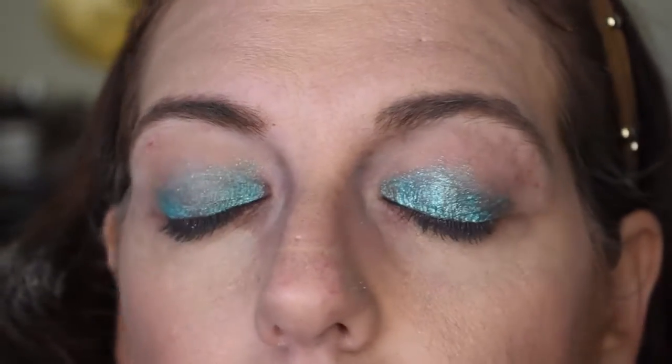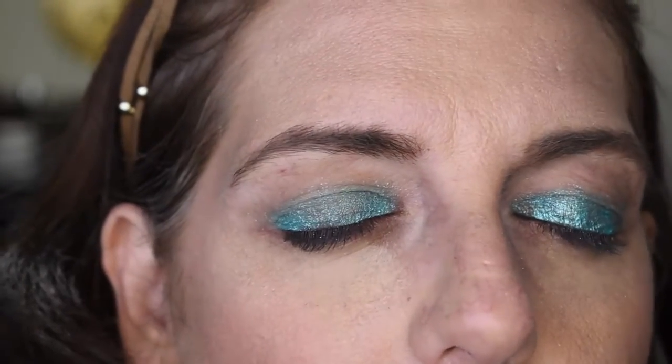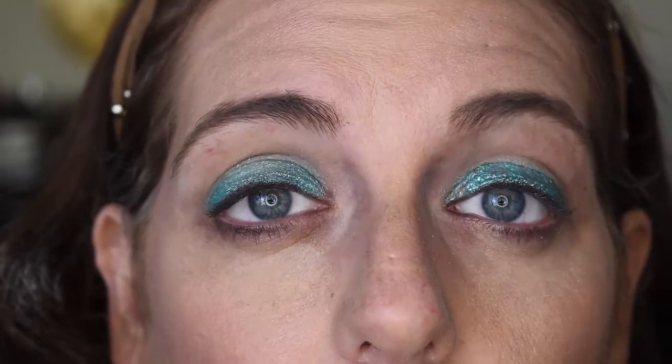This is the Pisces applied wet on this eye compared to dry on this eye. You can definitely see that there's much more foiledness to it. I can't deny that it is a beautiful colour, but you've definitely got to pack it on to get the colour to show up and have the intensity that you want.